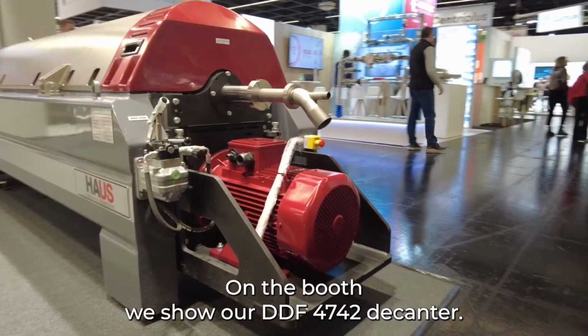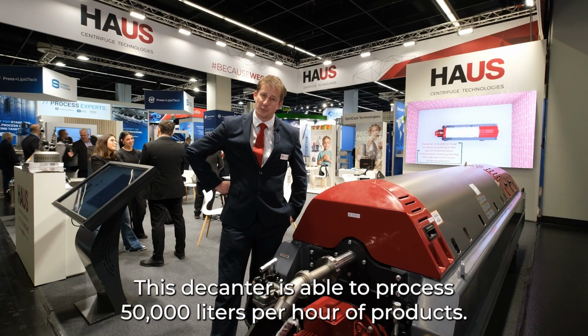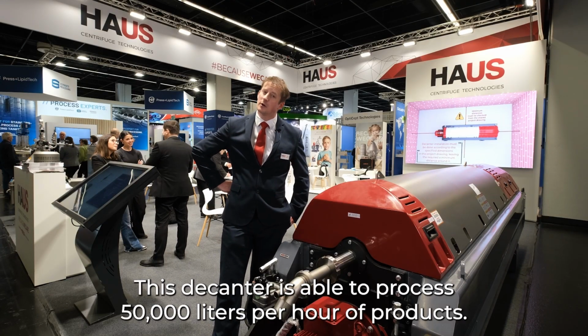On the booth, we show our DDF 4742 decanter. This decanter is able to process 15,000 liters per hour of product.